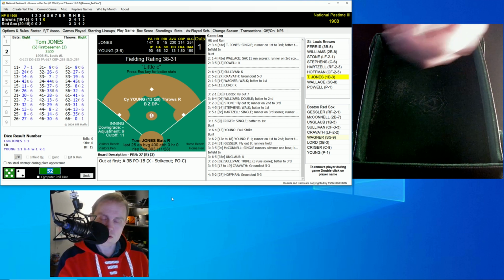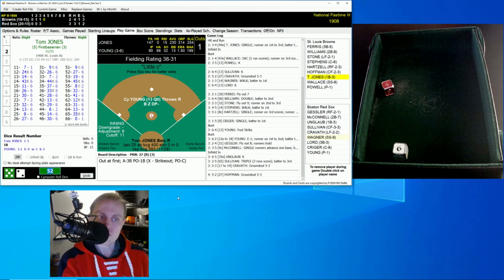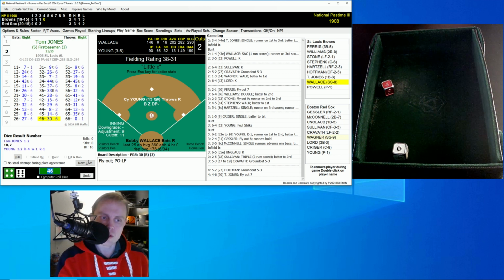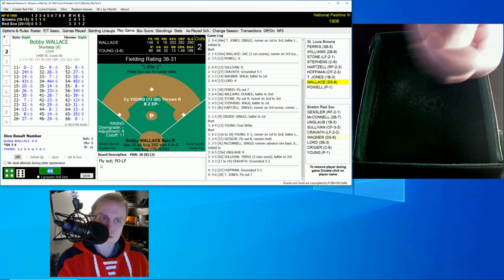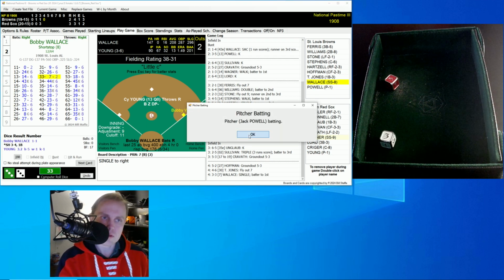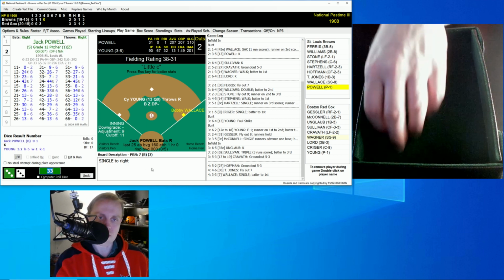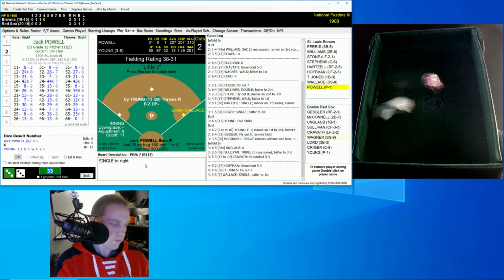So Cy Young, the recipient of a lot of bad luck so far this season. Otherwise, the Red Sox are clearly in first. Jones rolls a 46 for a 30. It's a fly ball to left. Stone has it, 2 away. I'm sorry, not Stone. It's Kravitz who has it, 2 away. Here's Bobby Wallace. He rolls a 33 for a 7. So there's another base hit off of Young. He's given up 5. They'll bring up Jack Powell, the pitcher, but with 2 outs, not much to hope for.